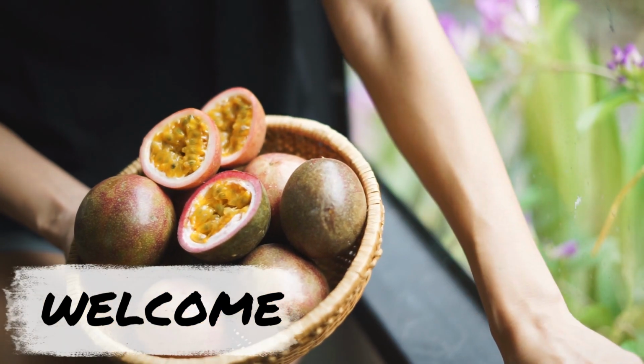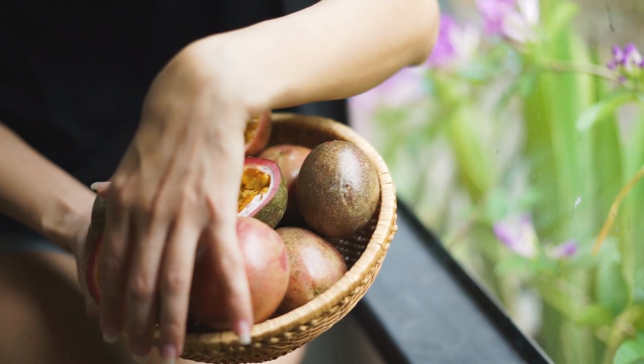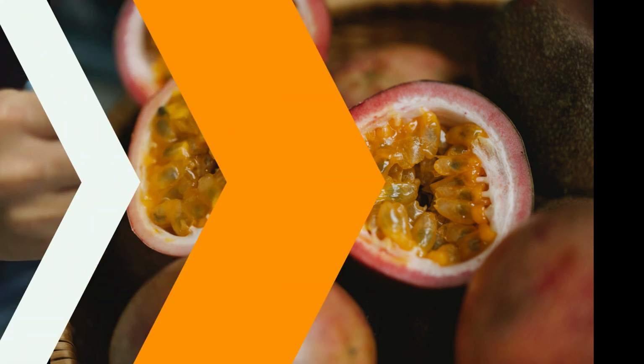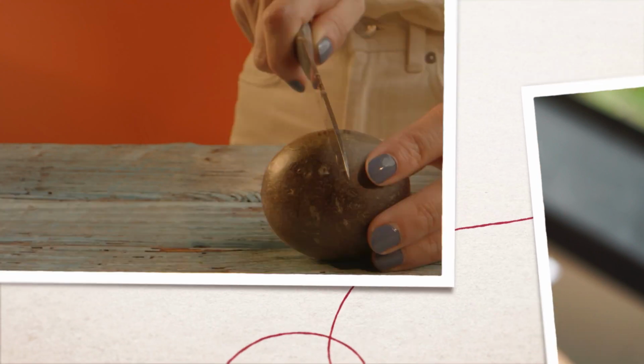Are you curious about the exotic and delightful world of passion fruit? This small, vibrant fruit not only tantalizes your taste buds, but also offers a multitude of health benefits. In this video, we'll explore the various advantages of passion fruit and discover some creative and delicious ways to incorporate it into your daily life.